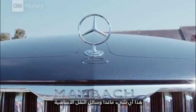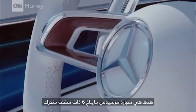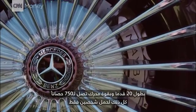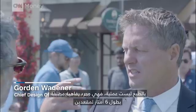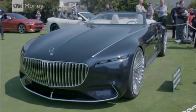This is anything but basic transportation. This is the Mercedes-Maybach 6 Cabriolet. 20 feet of car, 750 horsepower, all to carry just two people. Of course it's not practical. It's the sheer luxury of 6 meters with two-seaters.